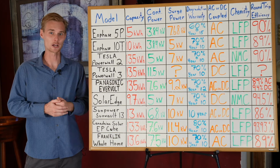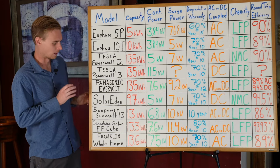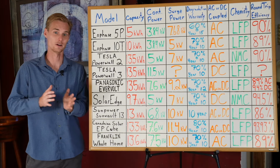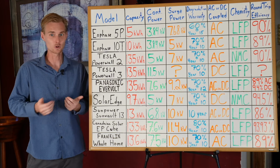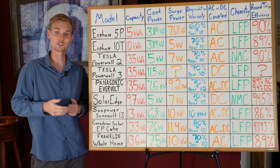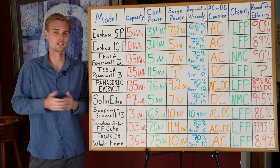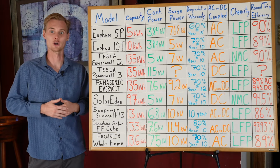I'm seeing most contractors kind of get in one of four boats, and that's Enphase, Tesla, SolarEdge, or Franklin. And for whatever reason, these are the four that I think are being backed by all the contractors. And so the Canadian Solar EP Cube, I think it's gonna be a good product. And like I said, I'm optimistic about it, but I just haven't seen very many contractors say, yeah, that's the battery that I'm actually gonna support and sell and partner with.